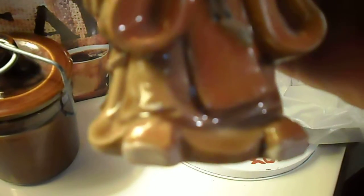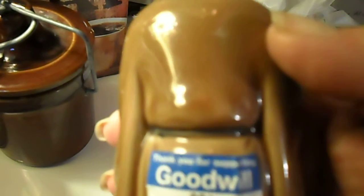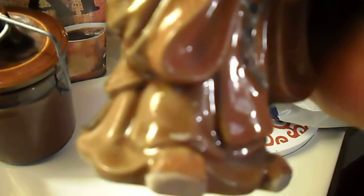Because they have a lot of different people, so I'm trying to give you a close-up. So if you know who he is other than Buddha, could you let me know? Because for some reason, I think he is a statue of somebody else. So I'm going to hold him up on, whoops, I don't want to break him, all sides here. Because I paid 99 cents. I'm trying to let you see everything. Because for some reason, I don't think he's Buddha. But that's what everybody is saying.